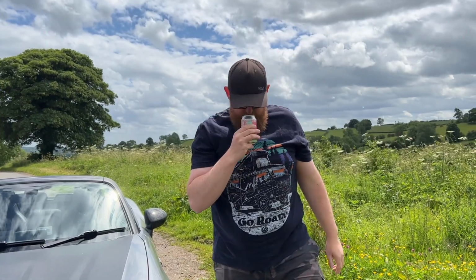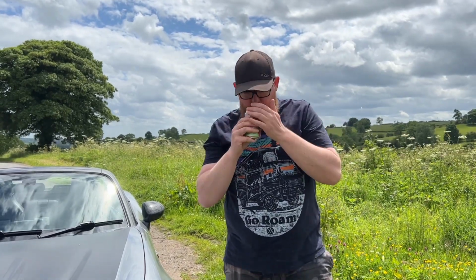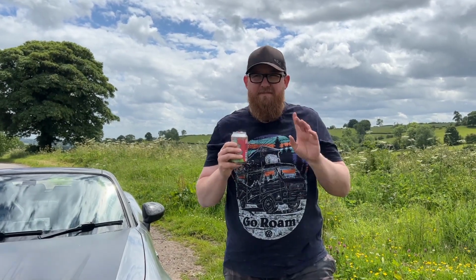Not too lively on the open there. It's difficult to get aromas in a breezy environment, but I'll be honest, it does smell like beer. It's very grapefruit heavy, quite sweet, tropical, and honestly, it actually smells pretty appealing, quite good.